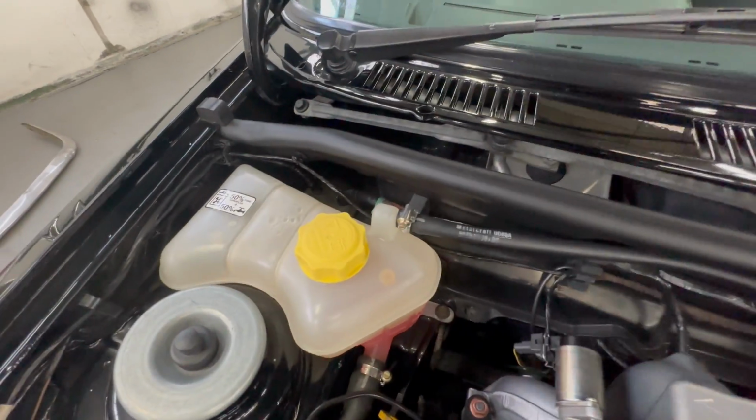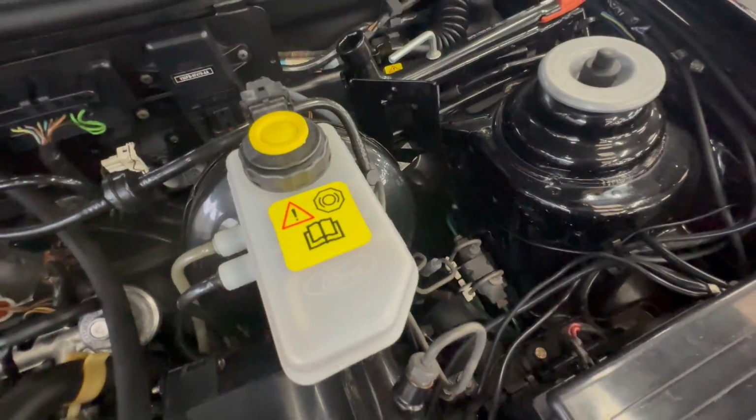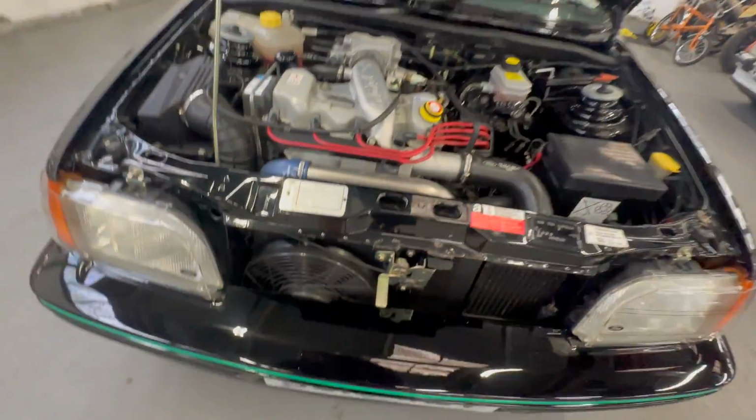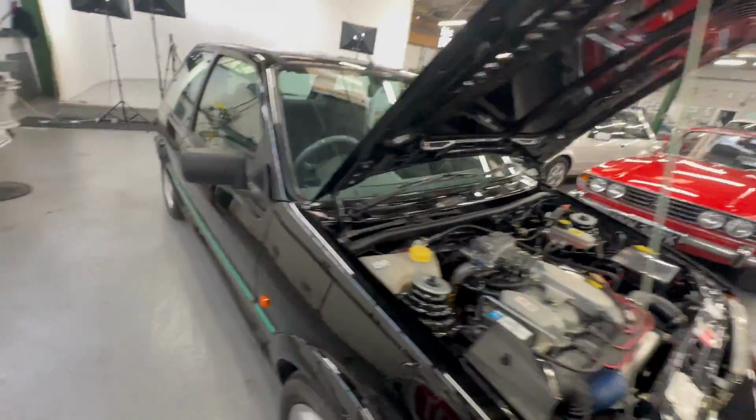Normally they go white and faded and horrible, but here, as you can see, they're all really good. Engine itself looks fantastic. Along the front edge where now we've got that lifted up, you can see that's all nice and neat in there as well. We'll get it fired up.